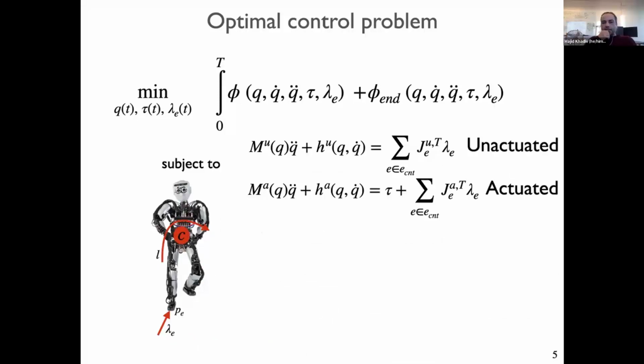Actually, it's well known now that the dynamics can be split into two parts: the unactuated part, which is the relationship between motion of the joints of the robot and the base of the robot and the contact forces, and the actuated part, which says how much torque we need to provide such that we can make a consistent motion, basically the relationship between the motion of the joints and the contact forces. So if we assume at this point that we have enough torque in the joints, we can get rid of most of the equations of the system and also a large portion of the decision variables. Now we end up having the unactuated part of the dynamics as a constraint.